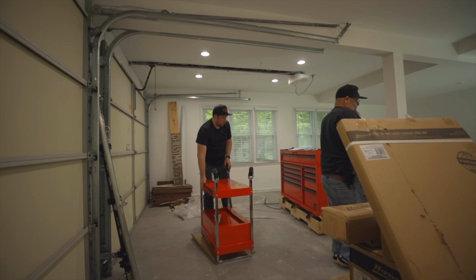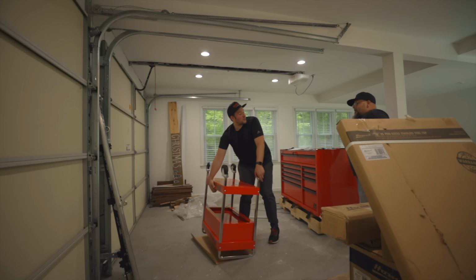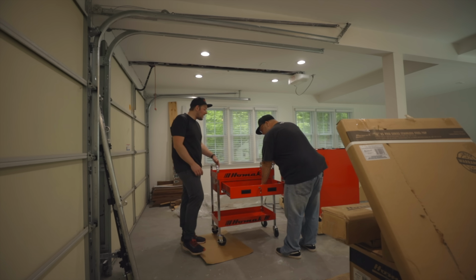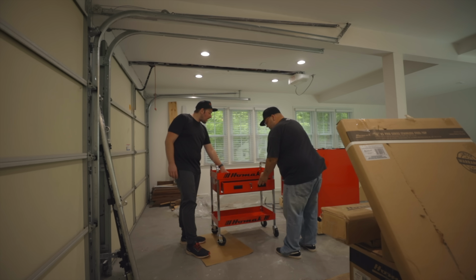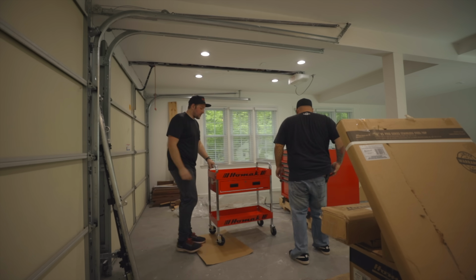Yay! We have a tool cart, service cart. Wait, we can serve pastries and coffee on it. That's a good size drawer. This is a good size drawer. And we can roll this around with us now and not have to bring over the little wood table. All right, service cart, done.